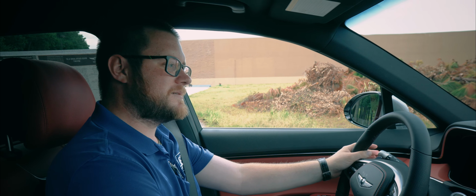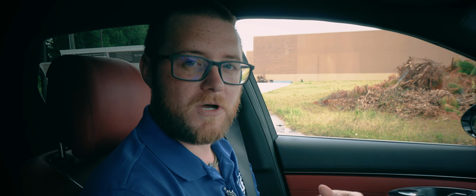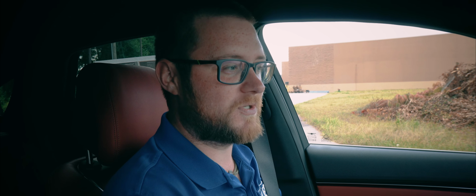And then to top that all off, you've got the Sport Plus. Now the Sport Plus is going to open the engine up a little bit more. It's going to turn off your traction control. But the more important aspect of the Sport Plus is that it gives you the ability to do launch control, which is awesome because who doesn't want to really experience that 3.5 twin turbo engine?